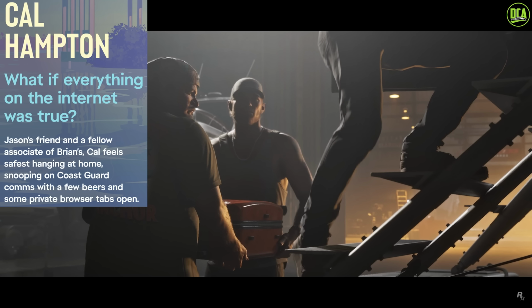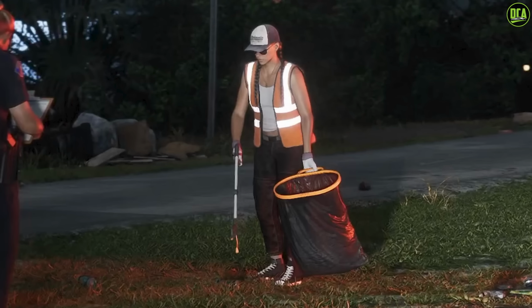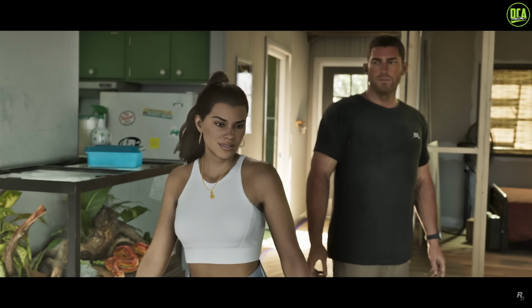So it seems like he's probably going to be the new Lester from GTA 5, maybe possibly a bit less extreme, because Lester did have a lot of connections. Maybe he has some, but not as much. We're going to have to wait and see. We then cut to Lucia doing some community service, picking up trash, because again, we saw the ankle monitor earlier. She is on probation. We are then back at Jason's house.